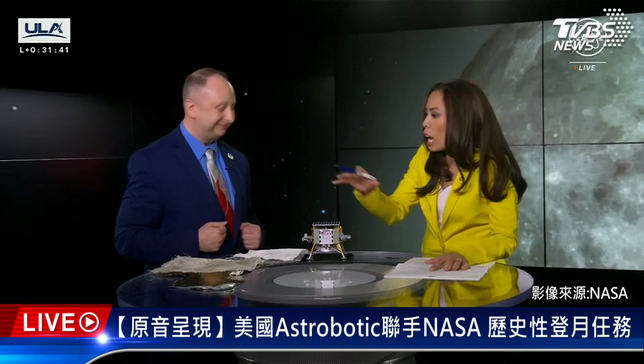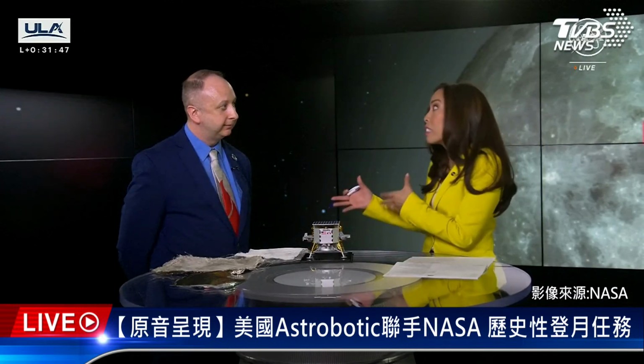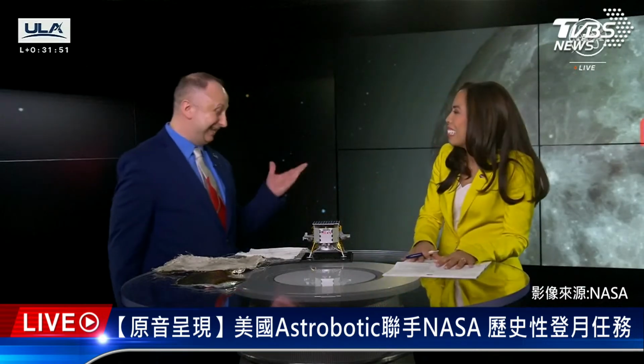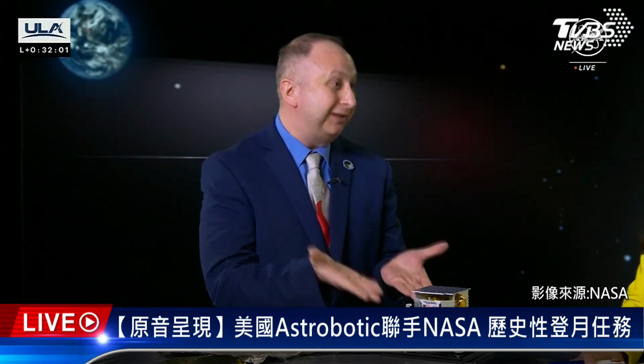Okay, so now we know how it will be protected during landing. How will it land? What technologies are we using to make sure that it lands safely when you say that the moon isn't the easiest place to land on? Right, and that's my favorite part of the story because this robot is going to land itself. Because we have about a 2.5 second signal delay from the Earth to the moon and back, it's like having a self-driving car going to another world.